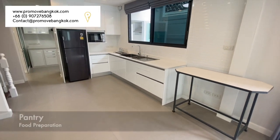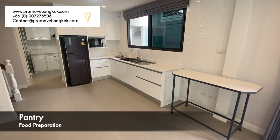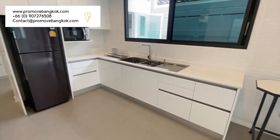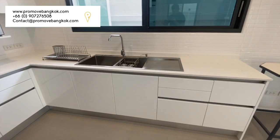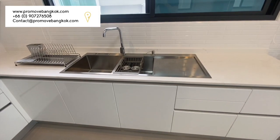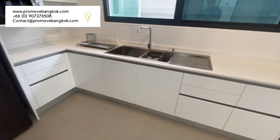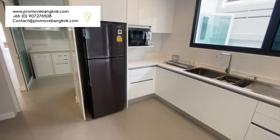We then lead into the corner of the room with the open plan pantry, ideal for vegetable prep or home cooking. There's a fridge freezer, a wash basin and plenty of storage, and of course a window allowing in that extra additional natural light.